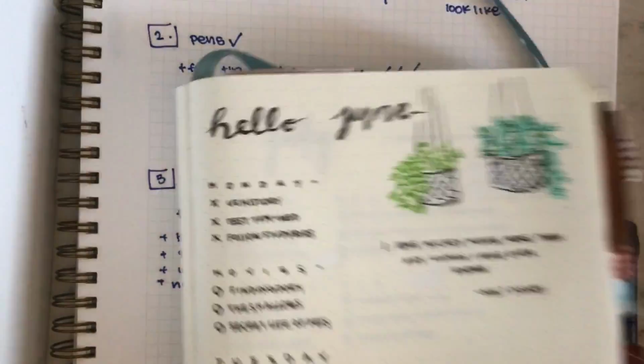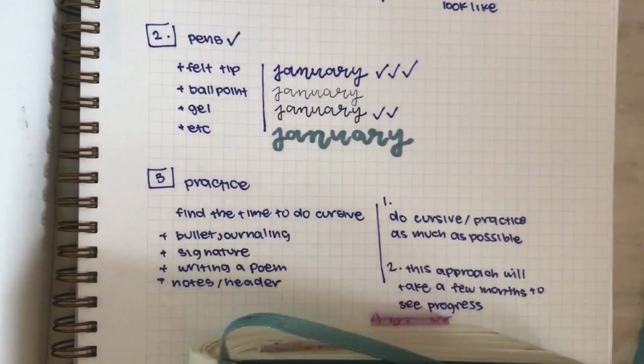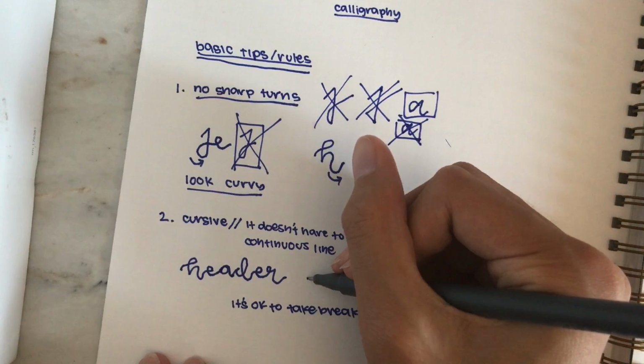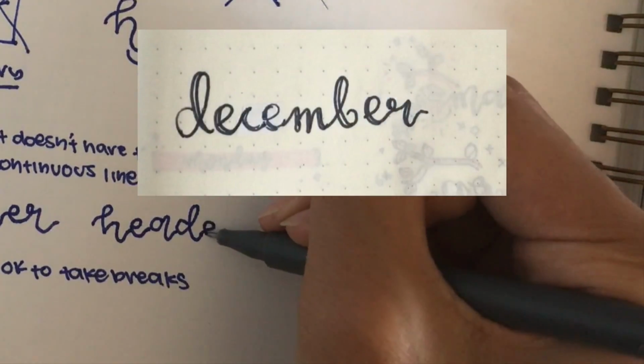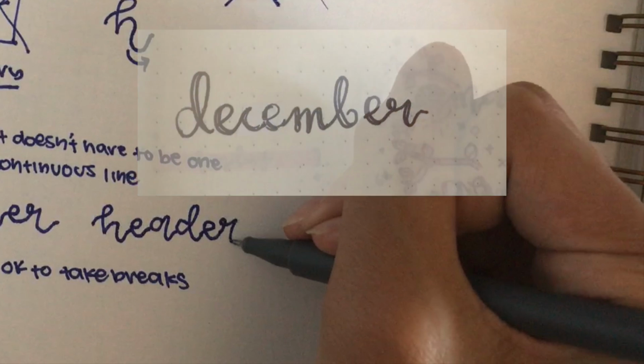So this is what happened in June last year. Now fast forward until December, this is what my cursive looks like. It actually looks like a downgrade. But after December, I planned to do cursive every single day. I did it every single day, and now my cursive looks like this, which is a big difference if you ask me. So what I recommend is basically practice as much as you can.